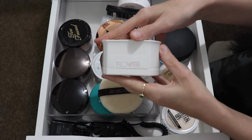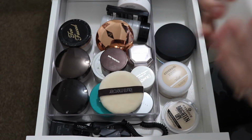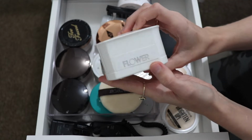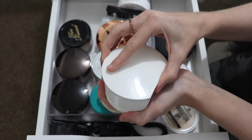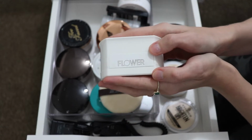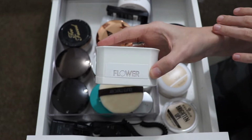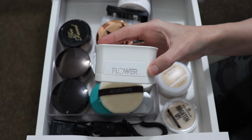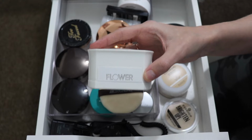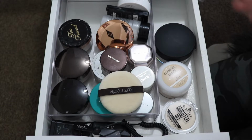The first thing I know I'm going to get rid of is this Flower Beauty Miracle Glow satin finishing powder. Firstly, the container is so huge, and that's not a big deal, but I did not like the way this powder looked on my skin. It was kind of glittery. I heard so many great things about it, and I just did not like it. It made my skin look really glittery, like I was putting shimmer all over my face for a setting powder. It just didn't really work, so I'm going to declutter this.